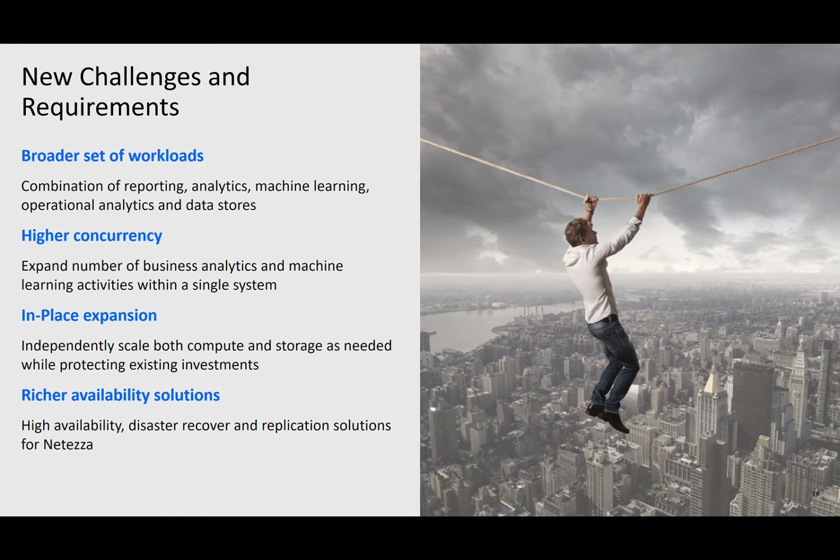Another issue is concurrency. Concurrency being the number of users hitting a Netezza box at once. It's well known that while Netezza is very performant, sometimes when there are many users asking the appliance to do many queries, there can be a query time degradation. In-place expansion. Another issue with Netezza is that it was a fixed ratio between cores and storage, kind of like a t-shirt size that you'd see today in many equivalent cloud solutions. But the issue is that you couldn't grow those boxes in place. So that made for some challenges with fast-growing customers.